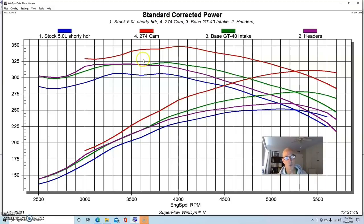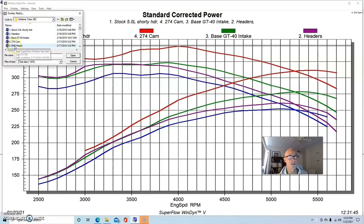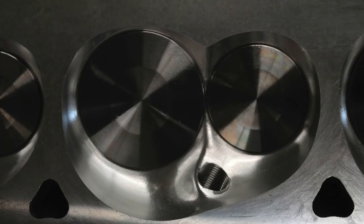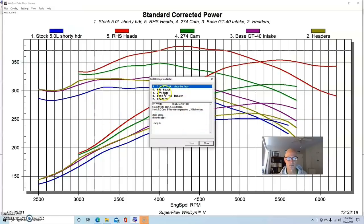And again, this was still with the stock cylinder heads, which were definitely holding this thing back. And we know that because we added a set of aftermarket cylinder heads to this. In this case, they were aluminum heads from RHS, and I think that these were as cast versions. I can take a look at my test description here and see.